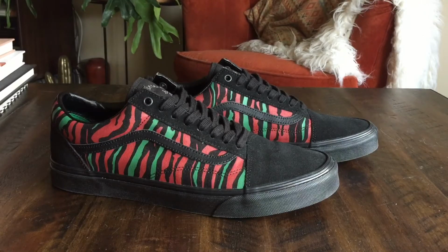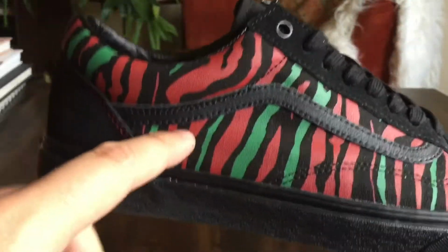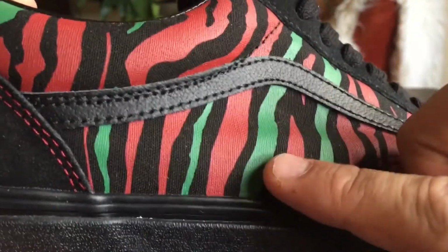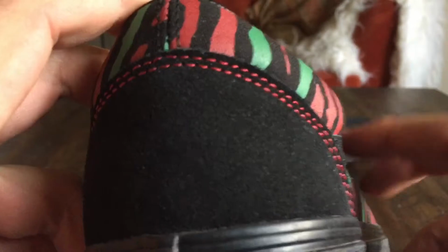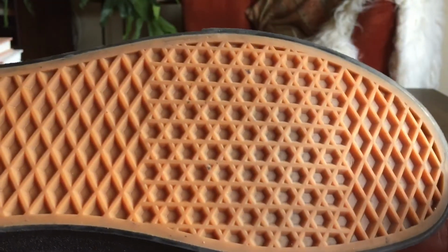As far as the shoes go, they're pretty simple, old school makeup. You see the black suede on the toe, the eye stay, and on this heel counter. The quarter panels are made up of a canvas, and then of course you have the heavy print on there with the red and green. You got a black leather jazz stripe on there. A little bit of contrast stitching on the heel with the red. Solid black midsole here with the basic gum bottom. The laces, these are actually the extra laces, the black premium laces here.